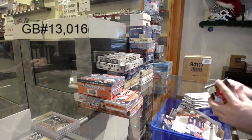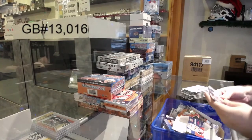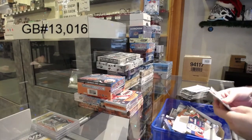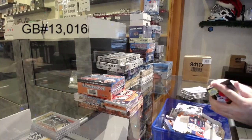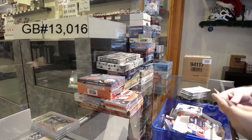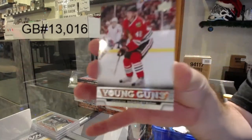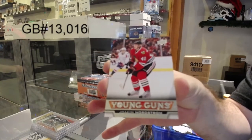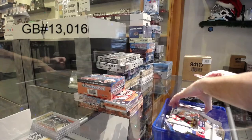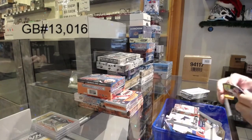All right. I don't think I've opened a McKinnon yet in this, so I'm hoping tonight is the night to get a McKinnon. We've got a Young Gun, Chicago Blackhawks of Joakim Nordstrom. That goes there. Tell him to wait over there.